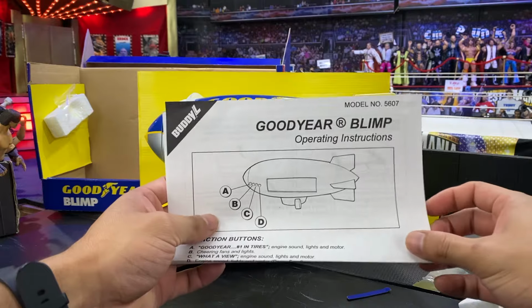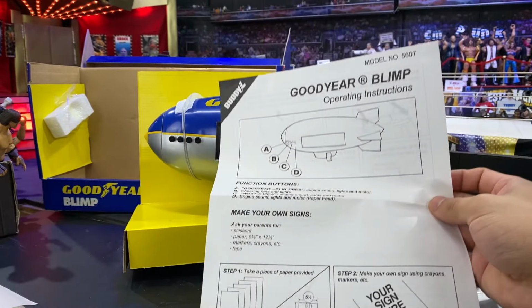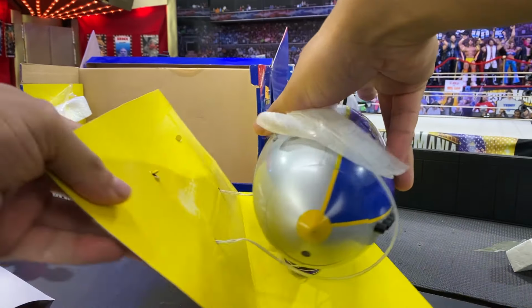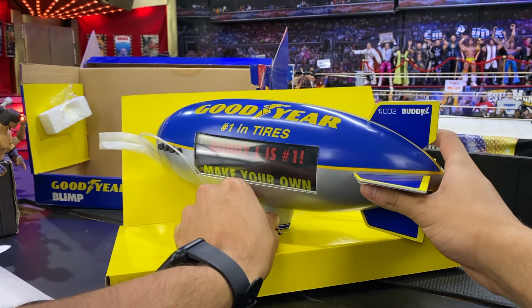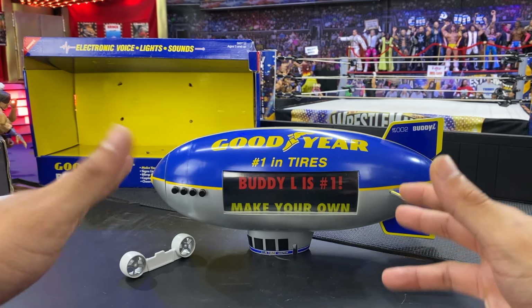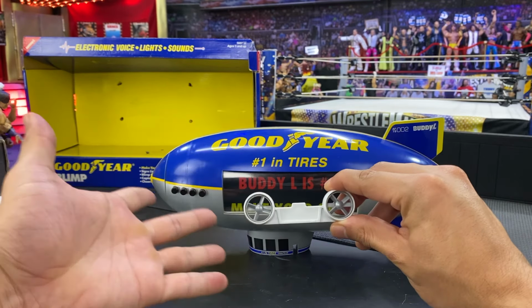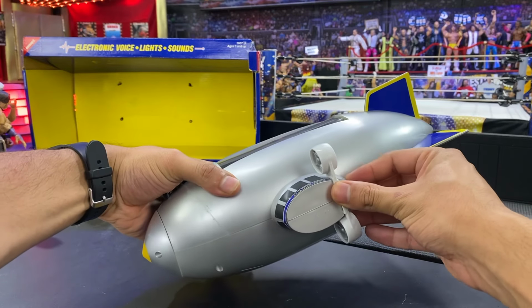Alright, so we got some instructions in the box on how to write your sign. It's pretty cool. Comes with some extra pieces of paper. Ooh, look at that. Oh man. Goodyear blimp ready for takeoff. Look at this. All the propellers. Alright, so now that we got the blimp out of the box, I'm gonna start with this piece right here. And guys, check this out. The propellers actually spin. How cool is that? Best part is, all you have to do is pop this thing back on.